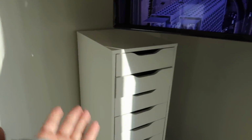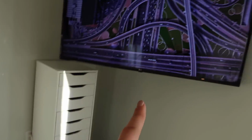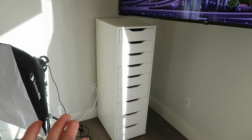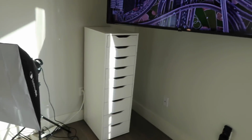Then here, I'm not sure what I want to do with this. This drawer has all my makeup, the majority of my makeup. It was here already, and then I got the TV installed right there. I was like, this just looks awkward, but I don't know where else to put it, so I'll figure it out. But for right now, it's fine right there. It's really not in the way of anything.